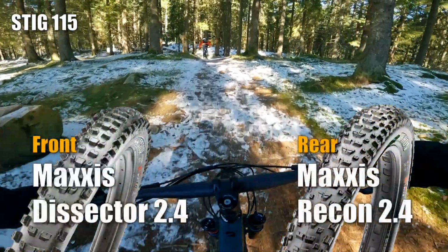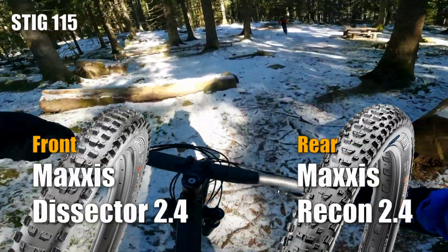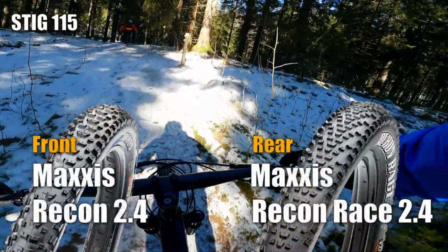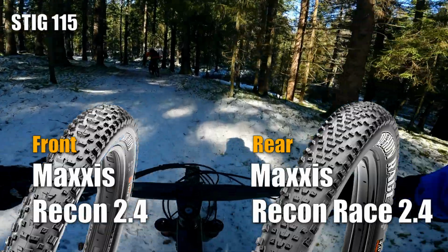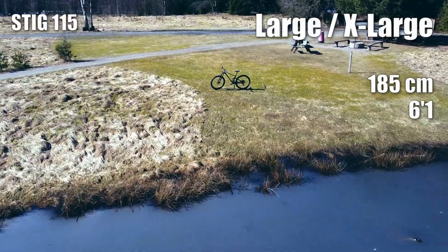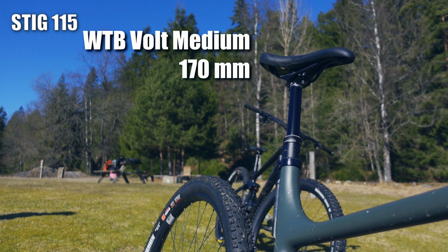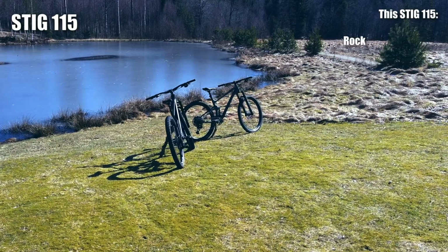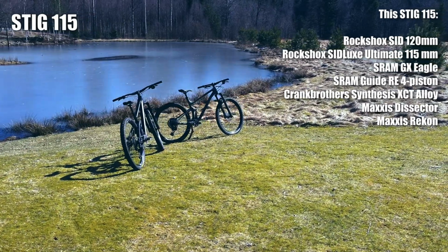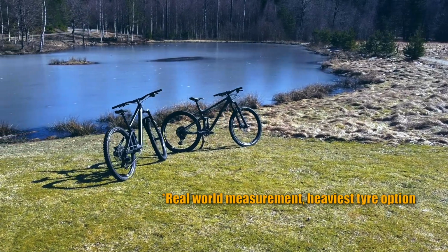The sticky tires provide confidence and enough grip to conquer what's left of the winter, but at the cost of higher rolling resistance. I think this bike should work better with the fast rolling option. The size is large extra large, which is spot on for my 185 centimeters. It's the correct size for my brother's 182 centimeters too. I sit comfortably on the WTB saddle, and together with the other high-end components, this is a very crisp and direct experience. The first thing we notice when we get the bikes out of the shop is how very lightweight they feel, even with the heavier tire option.